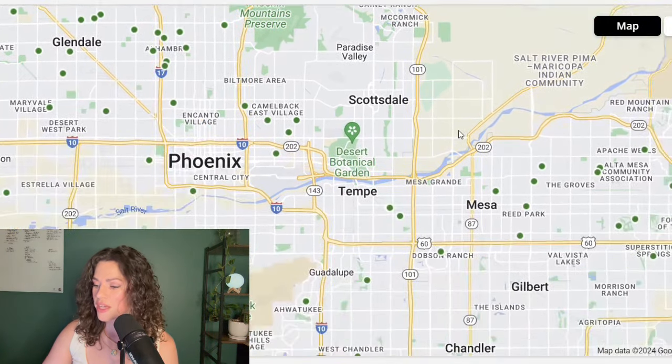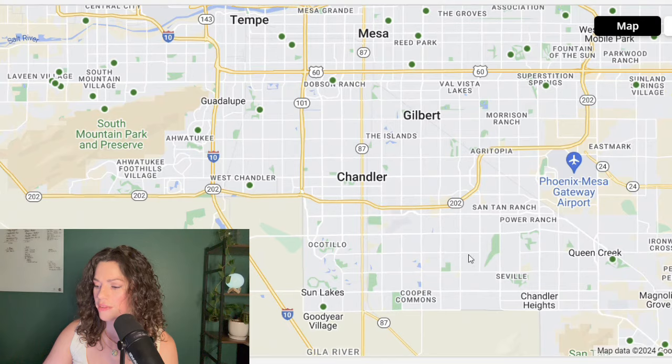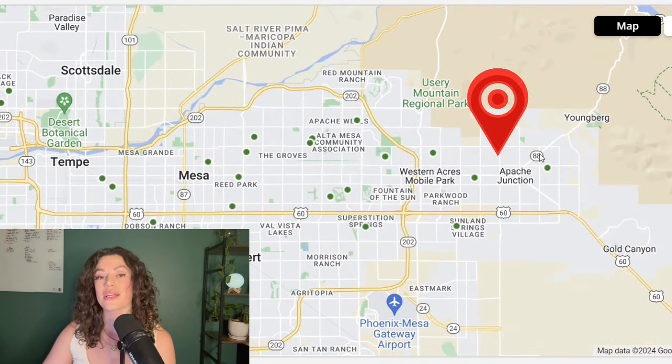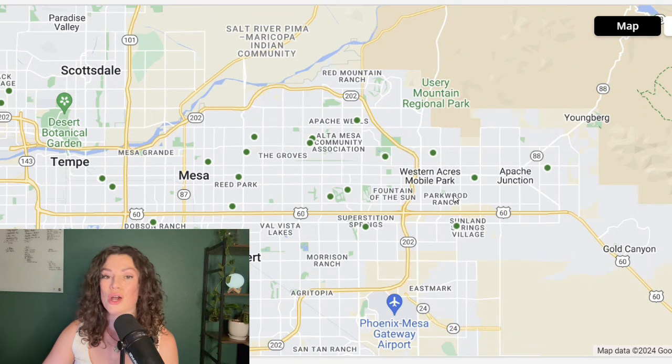that region. Now, there's a few over in Mesa, right around here, but same thing with Gilbert and Chandler, and even Queen Creek. There's just really not anything there. You're looking at a higher price point for that larger lot. Now, Apache Junction, I will say this, if you're interested in a manufactured home on a larger lot, you definitely will have more options closer to that price point in this specific area of town.